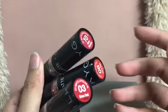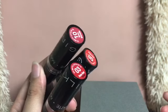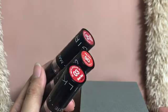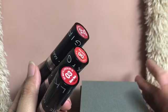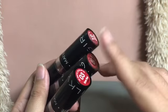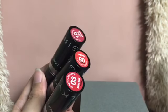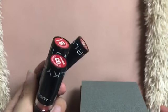So korang kena try. Dia macam tak ada fragrance. I pernah pakai Essence ke, Catrice, dia macam ada fragrance of lipsticks tau. This one macam tak ada. Dia macam biasa je, tak ada rasa apa-apa, and tak ada bau apa-apa. So I like this 3 products so much.